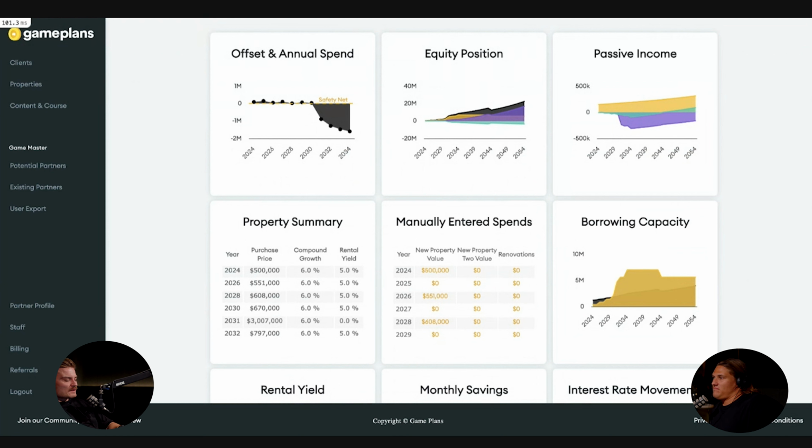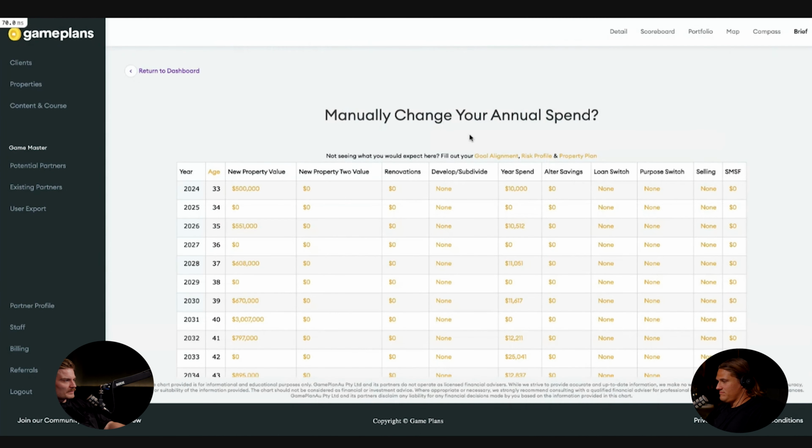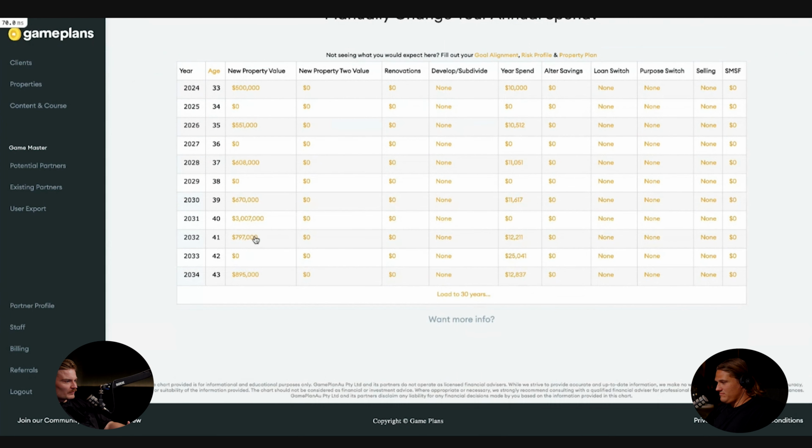Let's just say, hypothetically speaking, 500 grand scenario again. If in year 10 I sold out everything, I sold up, I wanted to buy, let's see how much money I had. I wanted to buy the PPR and/or a commercial property, then a PPR. What sort of position would I be in?